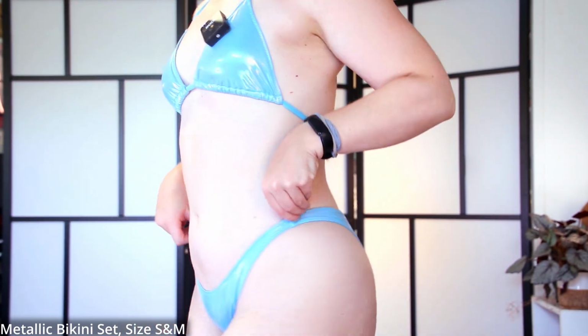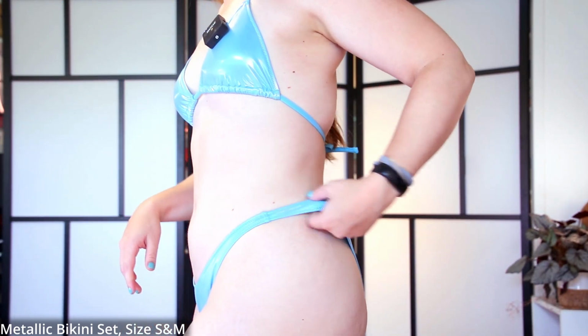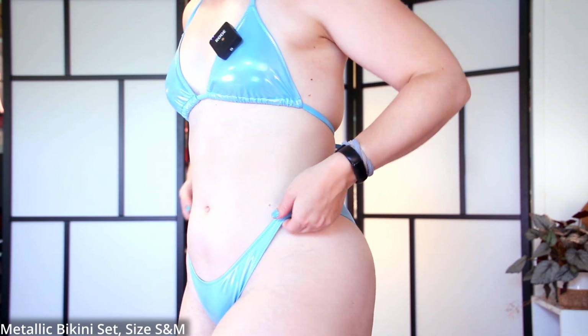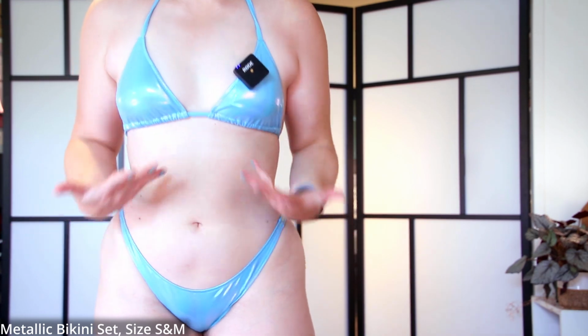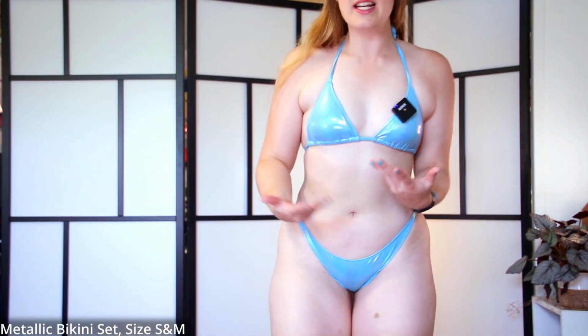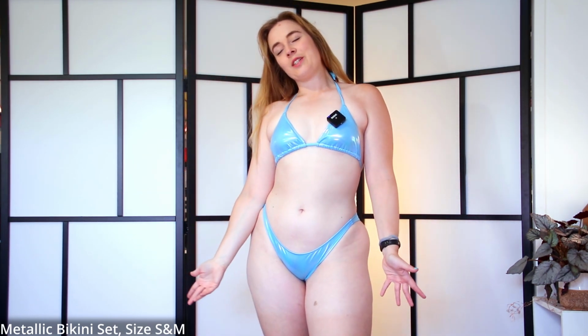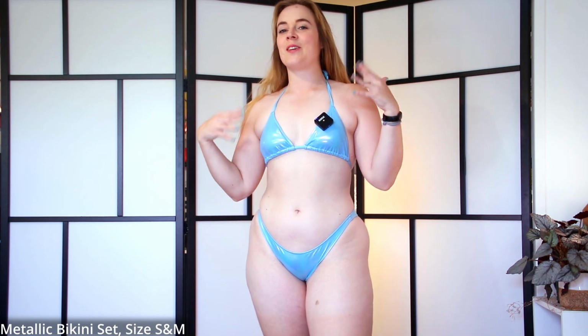But yeah, it's definitely not the most comfy set. Like, it fits and everything. It's just the seams, the coating, it's not as hugging. So I don't feel as secure that this is going to stay in place as well, but it looks cute. I like the color. I like the shininess of it.